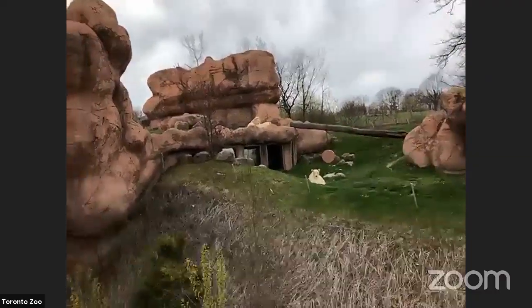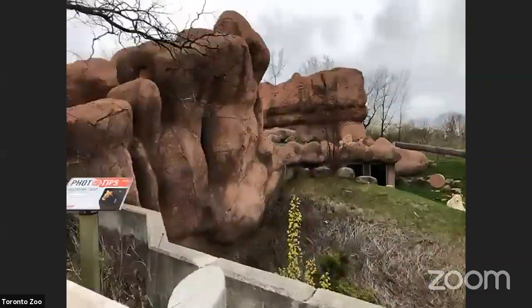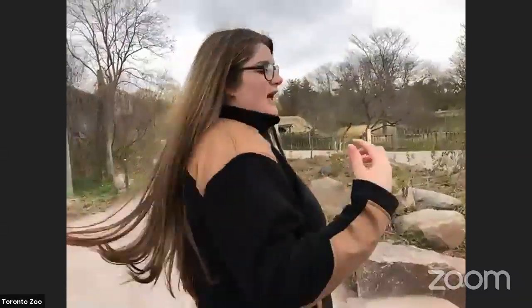All right. So we're going to keep going this way. We're going to take out one more main animal today, but I will warn you, this beautiful rock structure that our lions are sitting on right now, it's quite cool.